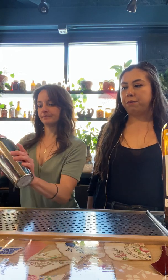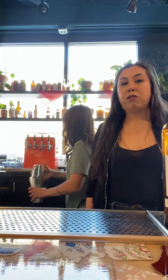Here we go. If you don't have a shaker tin at home, you just want something that's metallic so that it gets really cold. So you can use a metal lined coffee container, like a to-go coffee container. I've used that before, and it makes a great substitute for a shaker if you don't have it. Because, you know, I get it. Not everybody has a full bar at home.